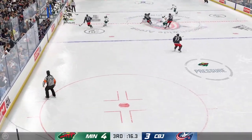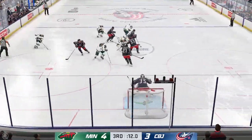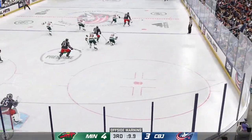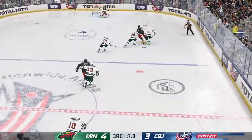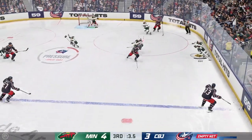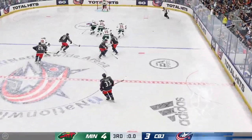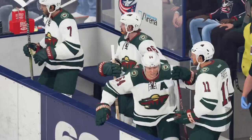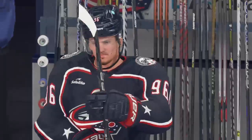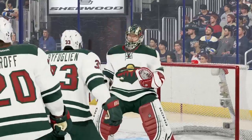Pass stolen in the open ice. Minnesota's on the attack. Reaches out and uses the stick. Look at that hit. Close game, and you know it's the third period, and the next goal is pivotal, and you want that one back, certainly if you're the shooter. And this one is all over as the final horn sounds.